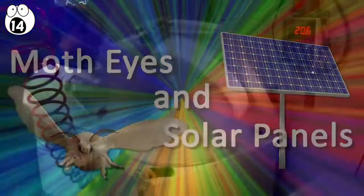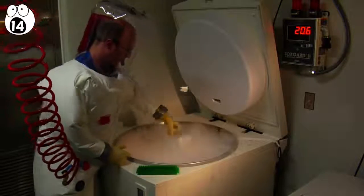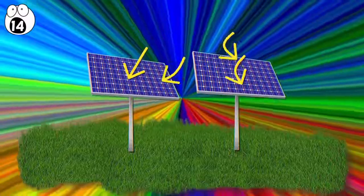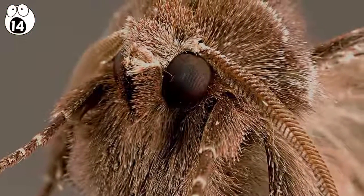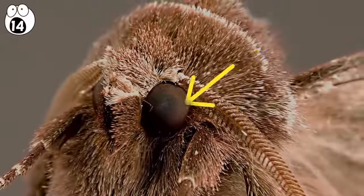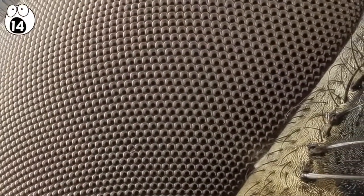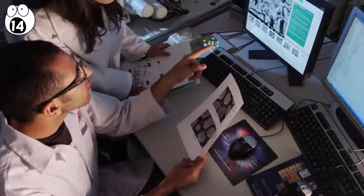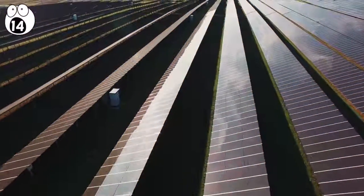Number 14. Moth eyes and solar panels. When scientists at North Carolina University wanted to make thin solar panels more efficient, they had an eye on moth eyes. Their panels were often reflecting some light, which made them less efficient. Then the scientists noticed that a moth's eyes are extremely efficient, and research showed that this was due to their eyes being non-reflective. They contain tiny microstructures that funnel light back into the eye. The researchers decided to design synthetic nanostructures that mimic the light funneling properties of the moth eyes. These nanostructures improved the solar panel's efficiency.